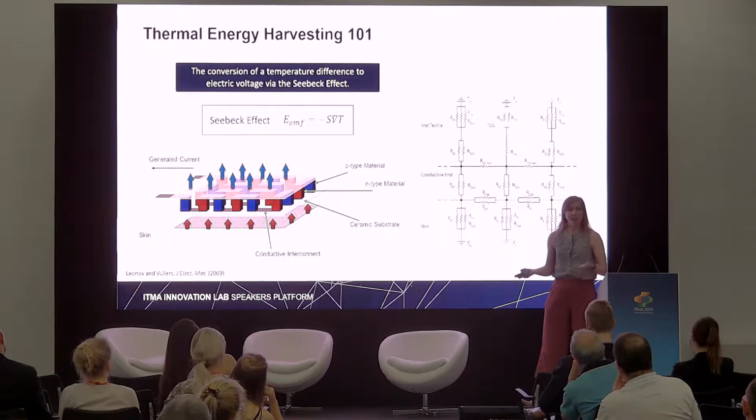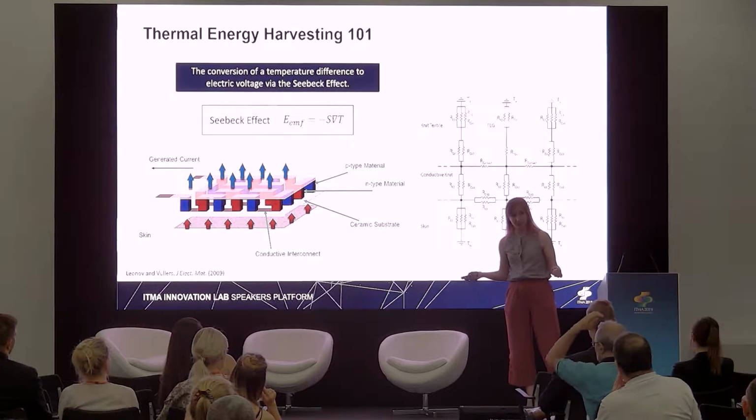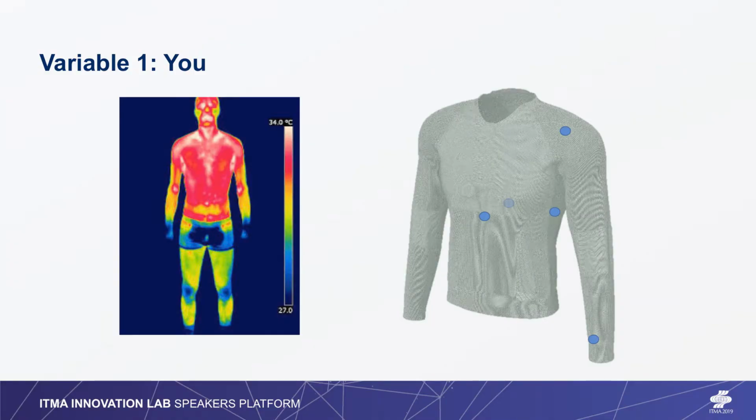But then when we add textiles, this gets significantly more complex, as you have to take into account the heat transfer through the textile and other heat transfer mechanisms within the textile itself. So a couple variables that I want to talk about that we need to consider in strategic garment design. And probably the most important one for energy harvesting from the human body is the human body.